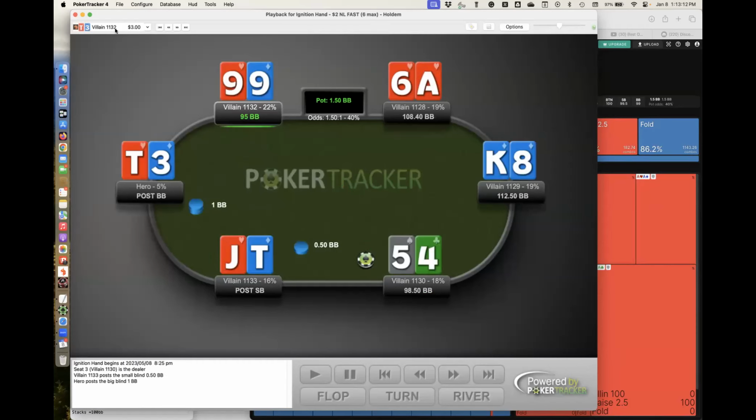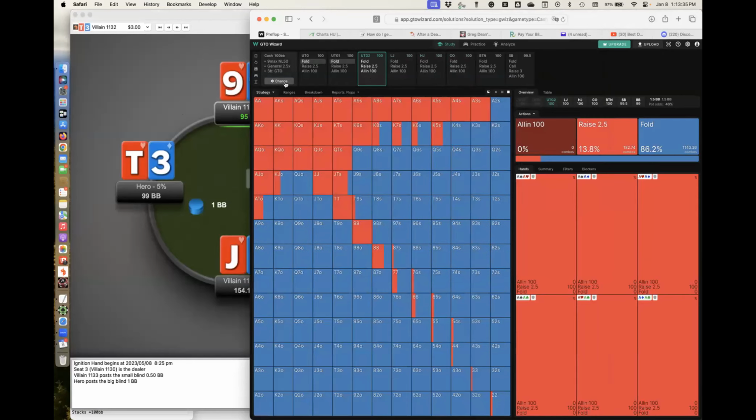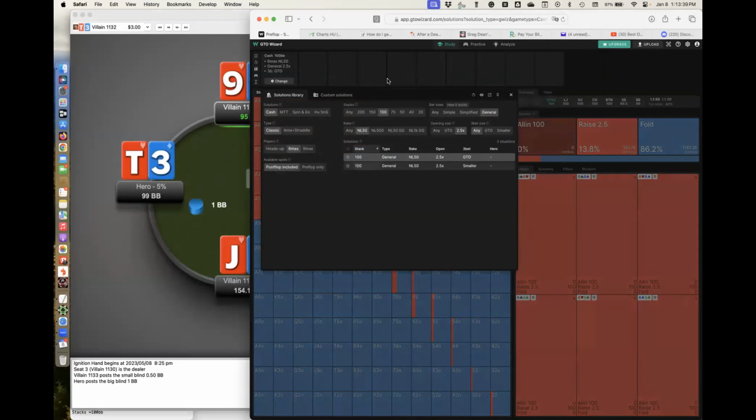This is a new one. All right. The nines should open. The ace-6 suited should just fold. The king-8 suited should fold, and no one should defend. If you're a tournament player, you may think this is crazy that the ace-6 suited folds, but just to show you here in cash game things, and we're going to change this to the 6 max just for fun. Oh, we don't have the 6 max. Oh, yeah, we do.